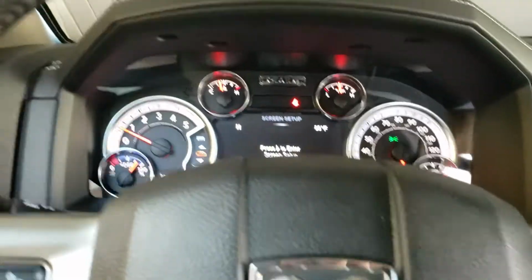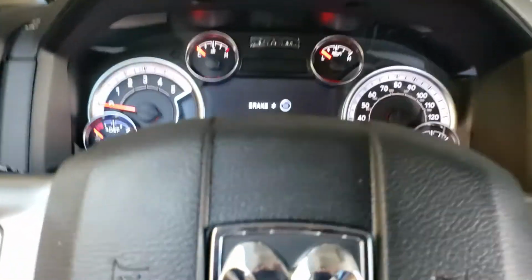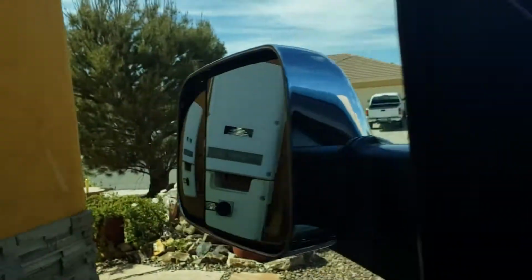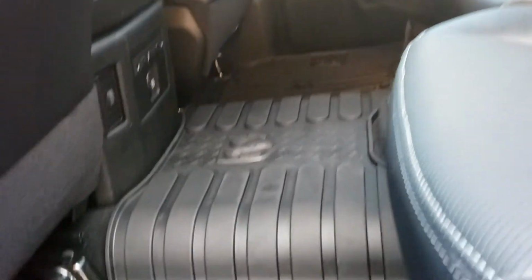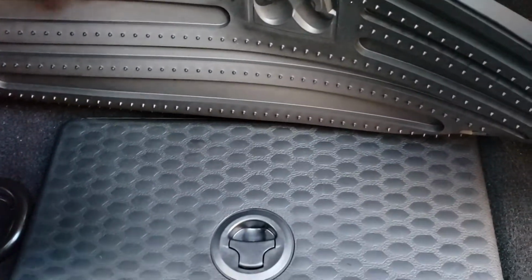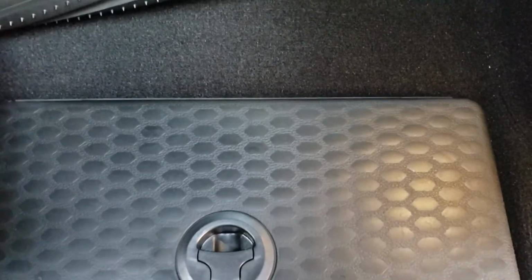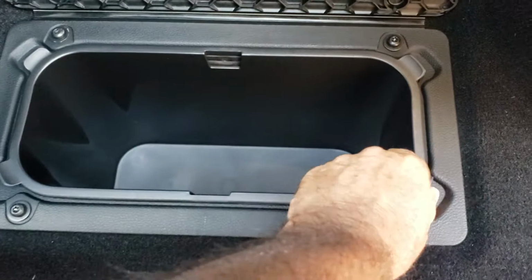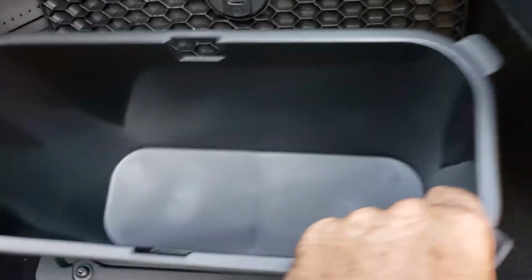So let's go check out the back here real quick, because this has got a really cool thing that I like here in the back. So the back seat, you can fold these up, and down in here there's, let's see if I can get that to stay. There's these little storage compartments, and you can pop these out. You can use it for a trash can. You can put ice in it, put cold beverages, whatever you want.